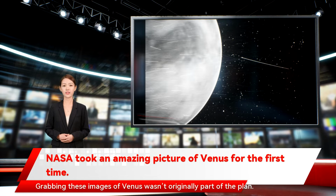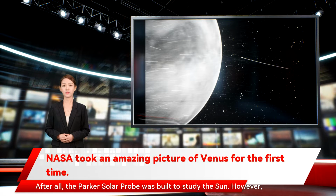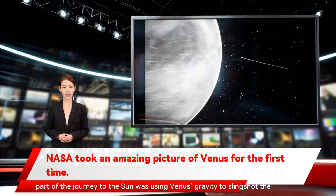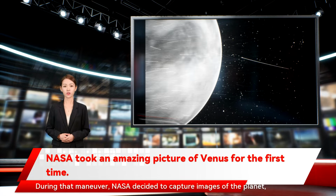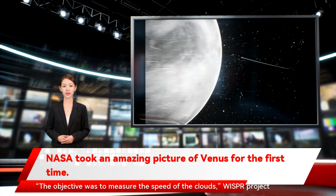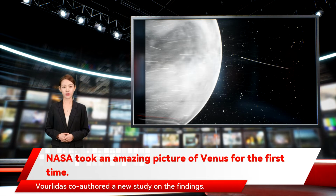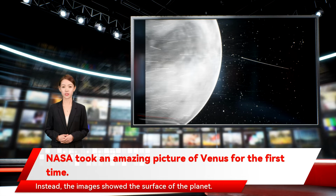Grabbing these images of Venus wasn't originally part of the plan. After all, the Parker Solar Probe was built to study the sun. However, part of the journey to the sun was using Venus' gravity to slingshot the probe closer to our star. During that maneuver, NASA decided to capture images of the planet, too. The objective was to measure the speed of the clouds, WISPR project scientist Angelos Vourlidas shared in a statement from NASA. Vourlidas co-authored a new study on the finding. Instead, the images showed the surface of the planet.